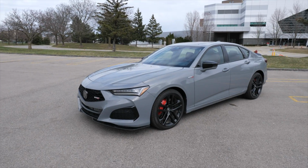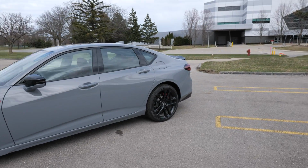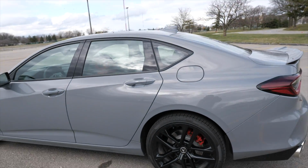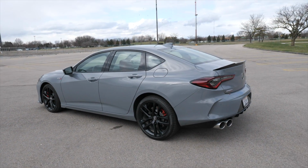You can get bronze wheels, a carbon fiber spoiler, a carbon fiber diffuser, and these black badges, so you can do the exact same things. Also summer tires. This comes with all-seasons, surprisingly, but you can get the option for summer tires too.